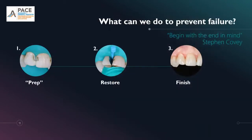All right, so we're going to look at this in phases, as we prep, restore, and finish the tooth. And when I say prep, I don't necessarily just mean cut the teeth. That's not really what I'm referring to there. I'm talking about preparing to do the restoration. There's a lot that goes into that for these anterior teeth. We're going to touch on that quickly here.